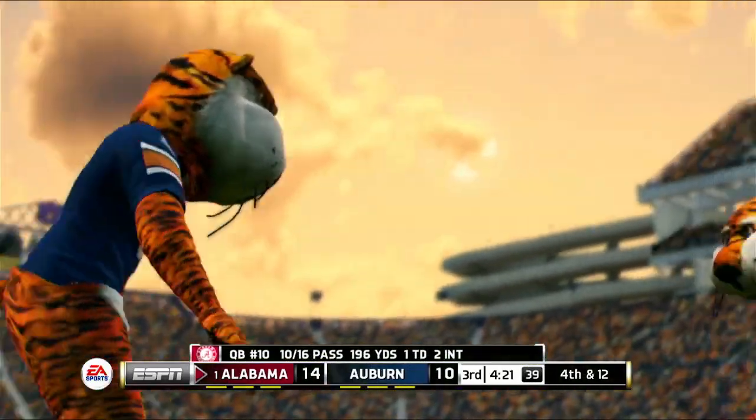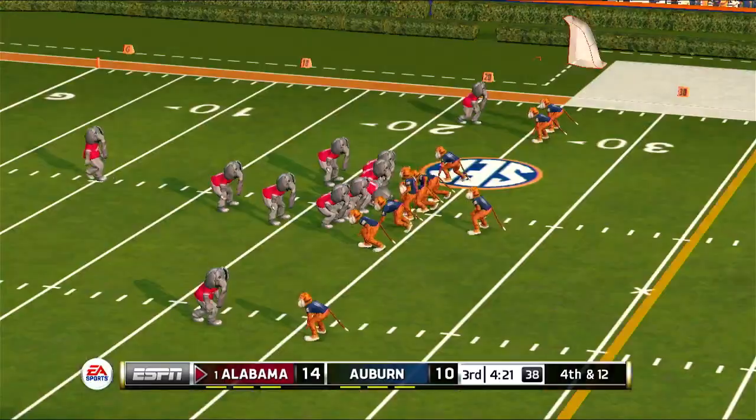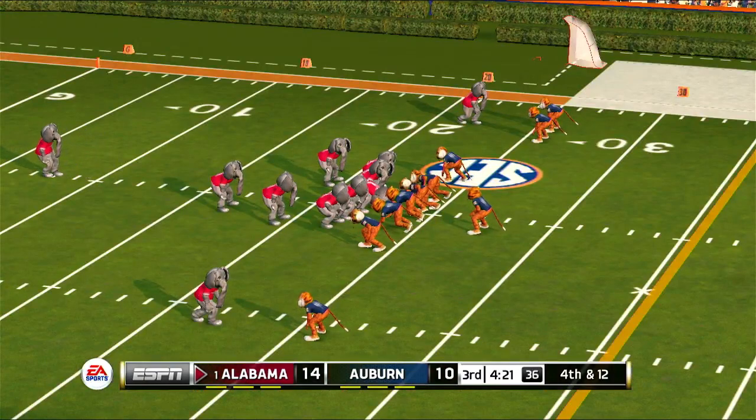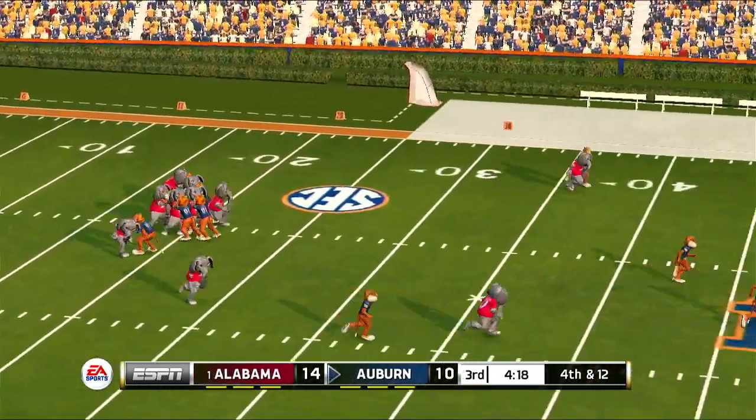Much more than a three and out. Great job, defense. Booming kick.